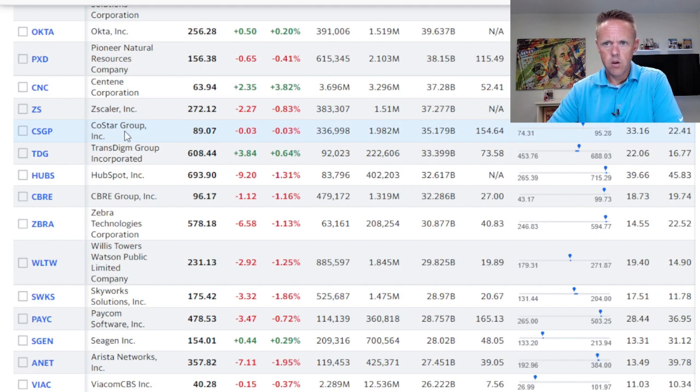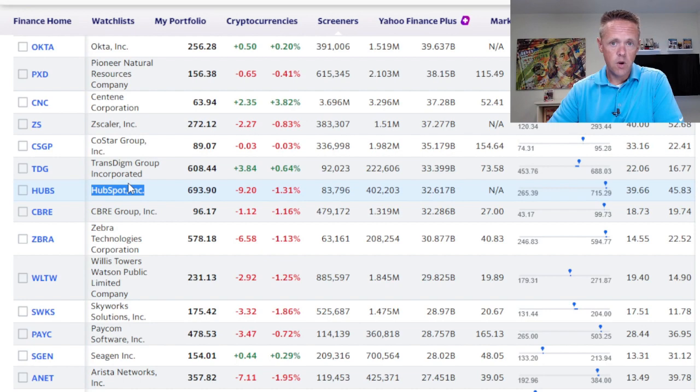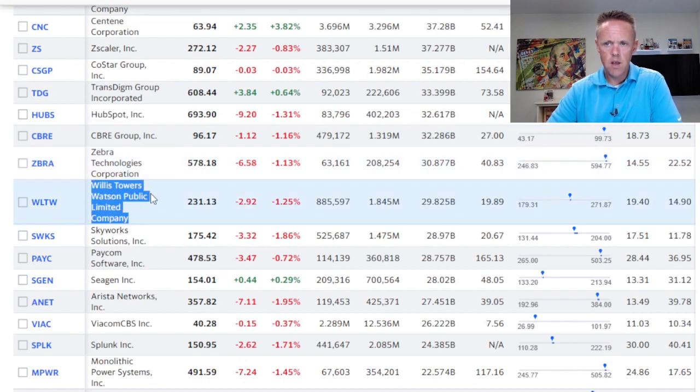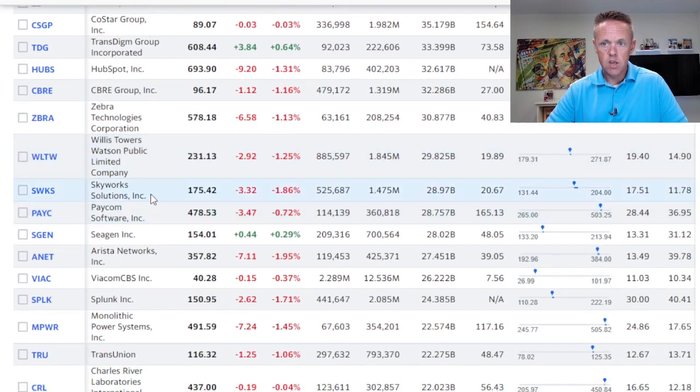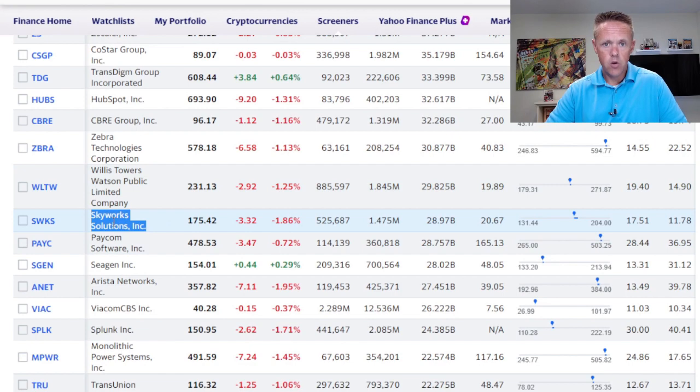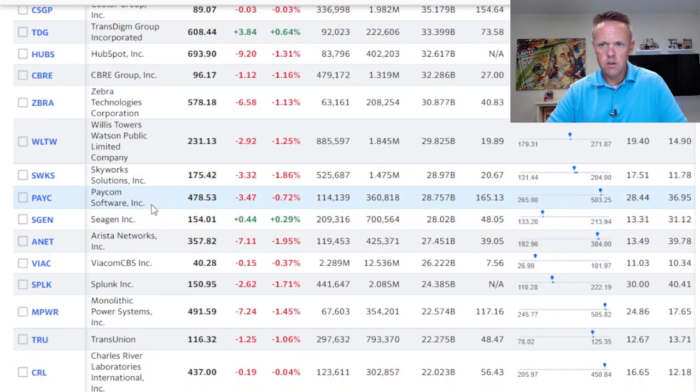Don't know anything about CoStar or Transunion Group. HubSpot, which is digital marketing tools for businesses. Assuming they innovate, I could see that doing well. Don't know these. Willis Towers, assuming that is cell phone towers. I'm guessing it's a REIT and there could be something to that game. Skyworks Solutions, great company in terms of audio components for cell phones. Biggest risk is their number one client is Apple, but hopefully they can continue to expand.